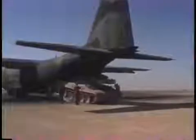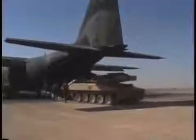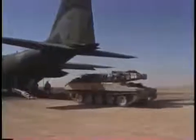That ability to move that vast amount of people and a lot of their vehicles that quickly, in my mind, Saddam Hussein never caught on until much later on in the ground war that there was anybody even up there.